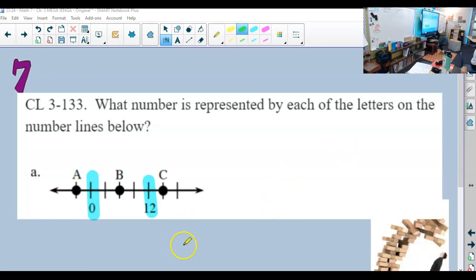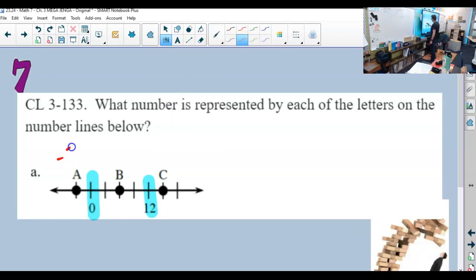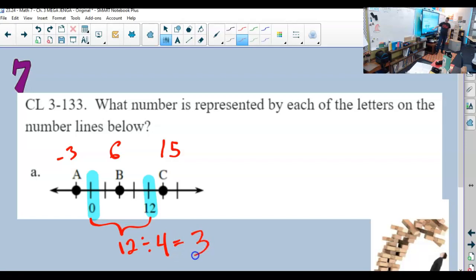All right, Jesse, talk me through this. Where's A at? Where's B at? And C is at? Yeah, because if we take our distance of 12, divide it by the fact that there are 4 jumps, we find out that each of those gaps, our scale here, is 3.